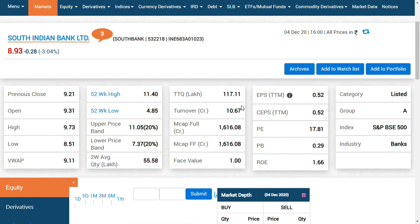The first is NPA ratios. What are the NPA ratios? Basically, what does NPA mean? Non-performing assets, okay. You must see out of the total loan book how much percentage is the NPA. That is the first thing you want to see.